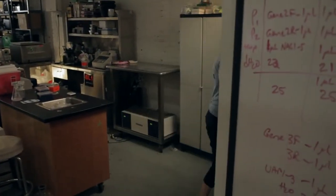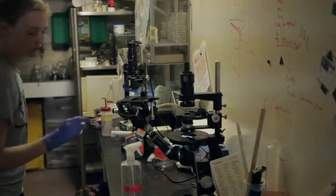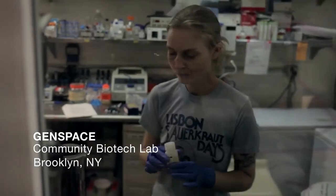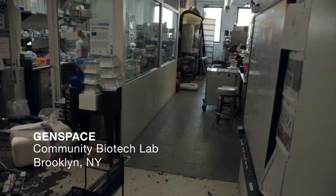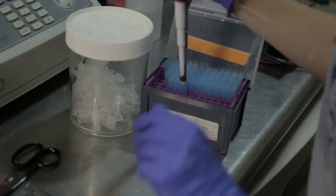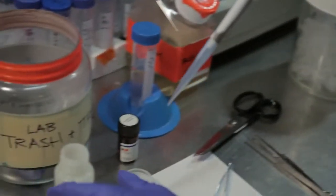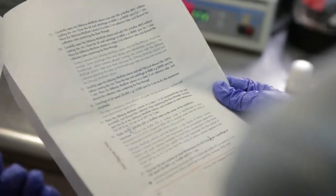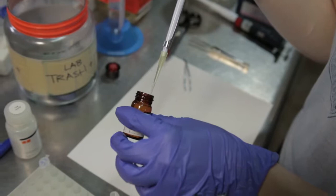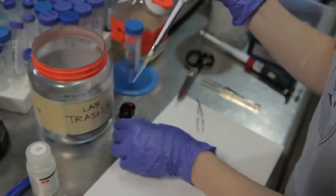GenSpace is a fully functional molecular biology lab where people can come from very diverse backgrounds and experience DNA-based technology in a very visceral, hands-on way. Once you know what you need to do, you do your internet research, you start looking through the articles and the papers, and then you come across the protocols. The protocols will list step by step exactly what you need to do, like a recipe. Now we're going to add some protease K, which helps break down the cells.